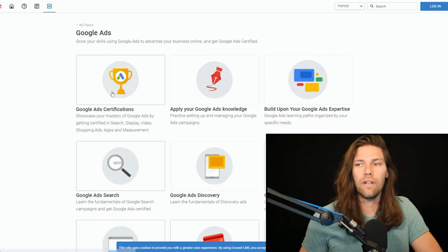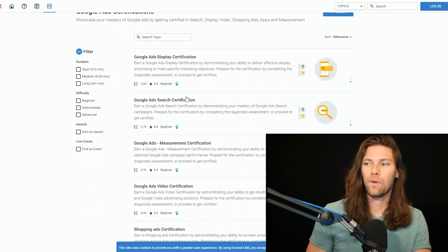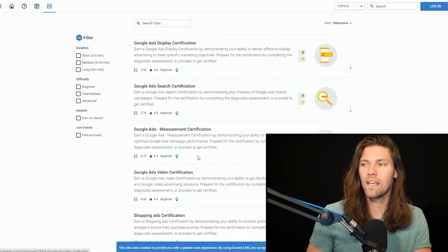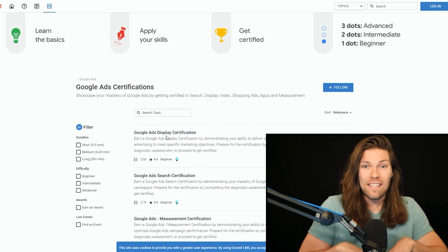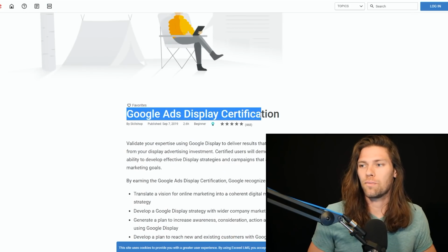So going into Google Ads, each and every one of these has their own certifications. If we just click into Google Ads certifications here, we can see there are different certificates for each and every different skill type. Google Ads Display certification, Google Ads Search, Google Ads Measurement certification, video ads. So all sorts of different topics that you can learn about and be certified on, and then sell your service as a certified professional.